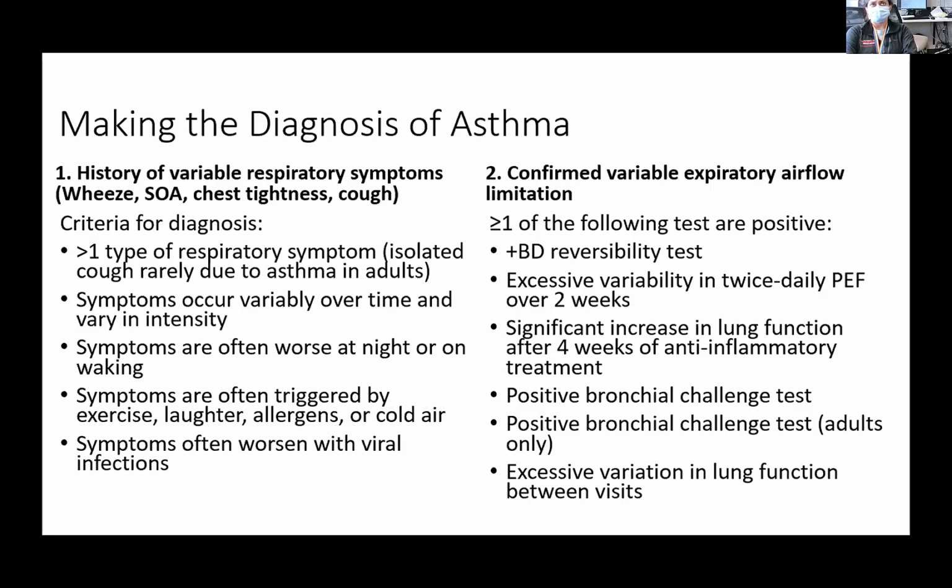So whoever got that, or depending on what society you're looking at, 200 milliliters. So that's the other cutoff there from baseline. And the important 15% is associated with like a 99% likelihood of asthma, and that's why you might see 15% somewhere. It just increases the specificity, but 12% or 200 milliliters is the actual threshold.